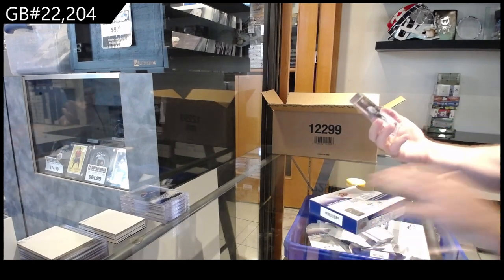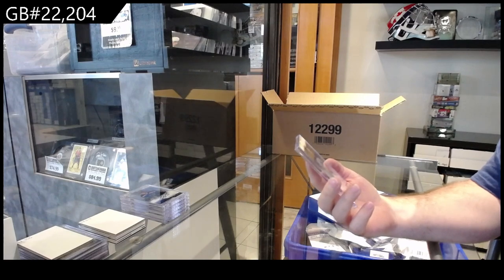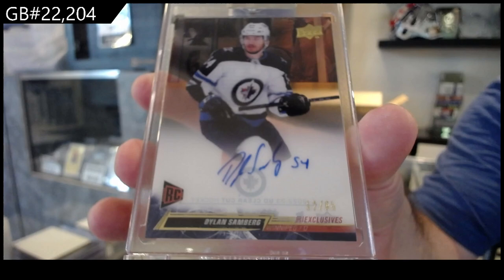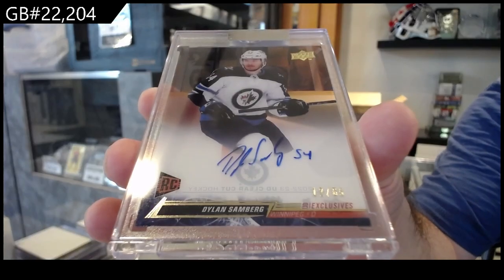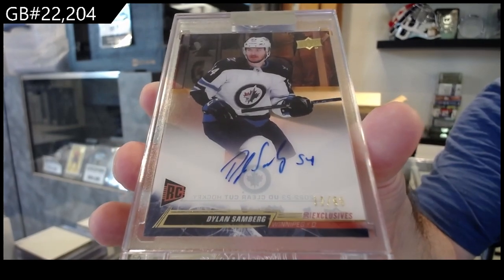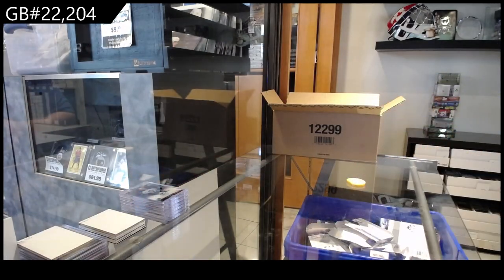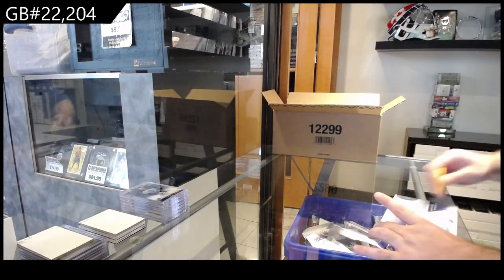We've got an exclusives auto rookie numbered to 65 for the Winnipeg Jets of Samberg. Dylan Samberg, to 65, exclusives. All right, now we're kind of getting a little half and half. Two exclusives, a future watch, three regulars. So I'll take that exchange. For every regular, we got a really cool one.